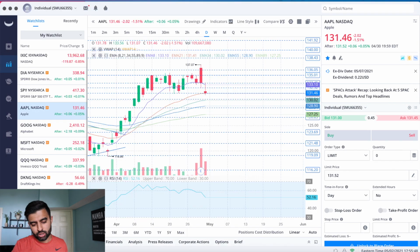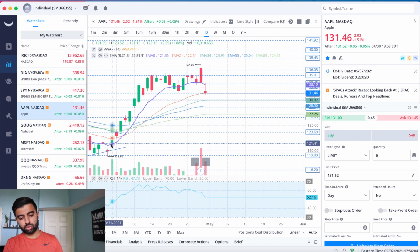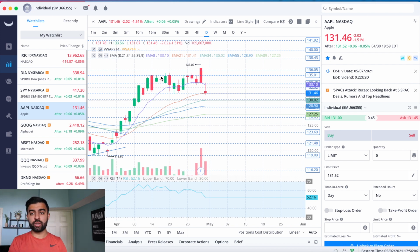If you are an Apple shareholder, and one thing I'll say is, you guys, if you are building a portfolio, it is always a good idea to dollar cost average in. Don't buy all your shares at one time. That could work out wonderfully. If you bought, back here when Apple was 120 and rode that up to 135, great.